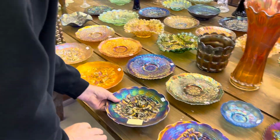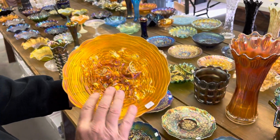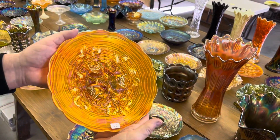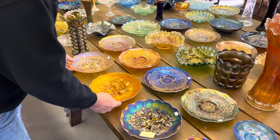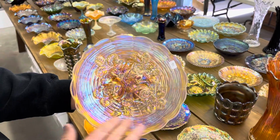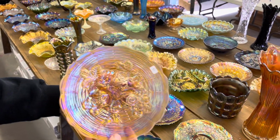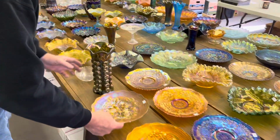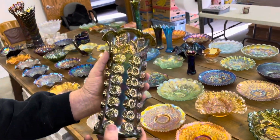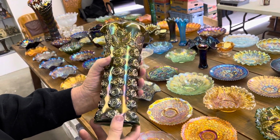Okay. Really nice dark marigold one. This one is perfect. We couldn't find anything on it. Really nice dark marigold. And then the pastel marigold one. And again, you can see that pink and yellow iridescence. Always been one of mine and Jan's favorite rose column vases. Here's the green version, and it is a beauty.